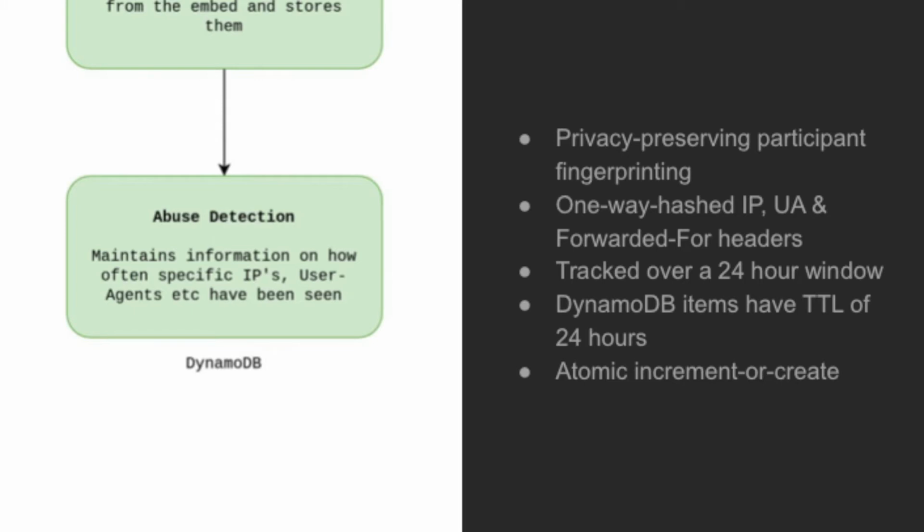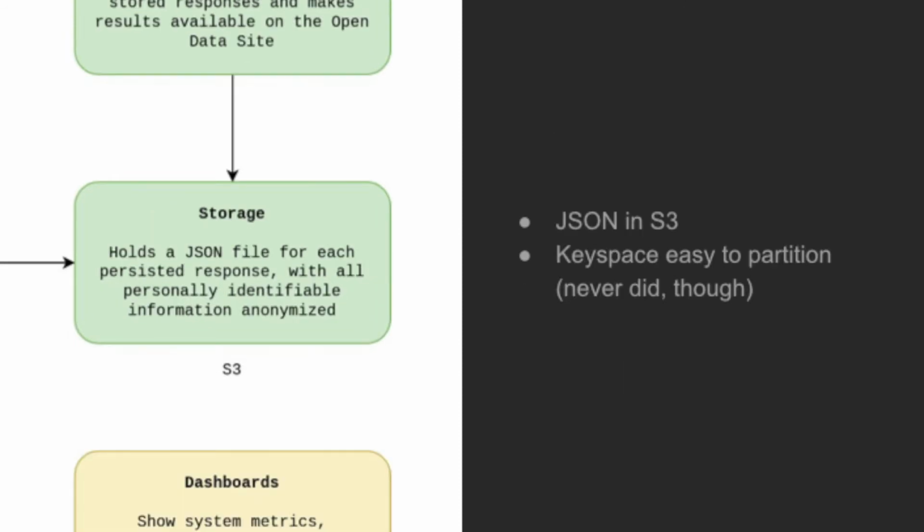so that the database doesn't balloon forever and the old keys just fall off the database when they expire. And then using that information in DynamoDB, we calculate an abuse score for the incoming request by just looking at how many times we have seen this same IP and this same user agent over the past 24 hours. Now, when we look at those, we don't know what that IP or user agent was, but we know how frequent that has been. And then that is stored along with the response so that it can later be used to assess the credibility of each response.